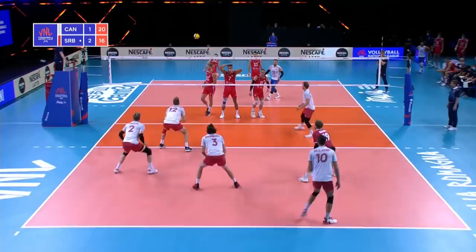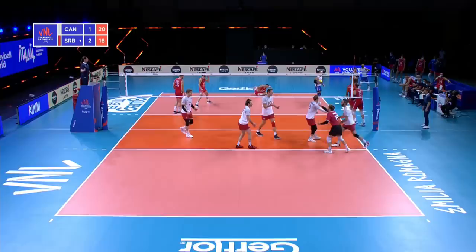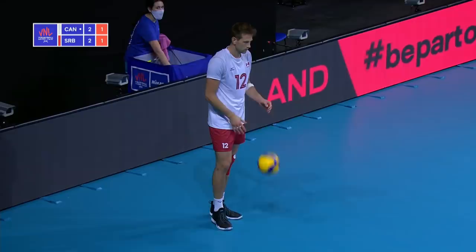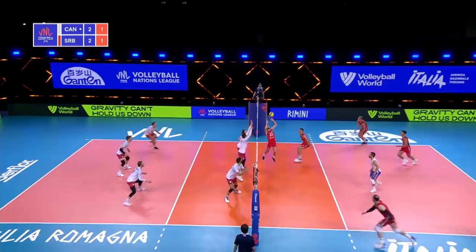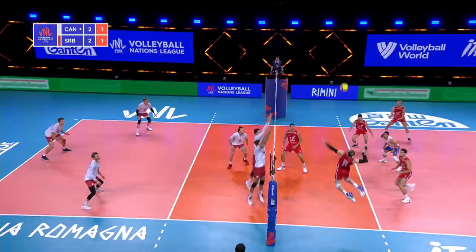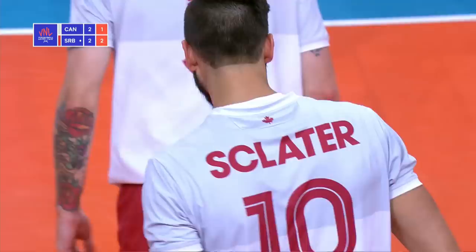Passed up there by Van Berkel. Sclater getting the ball back again. He's been unstoppable out of the right side. He's got a really long, high arm swing. Ivovic going again with the tip. Marshall's got that one up. Back to Ivovic. It's a tool, it's out.